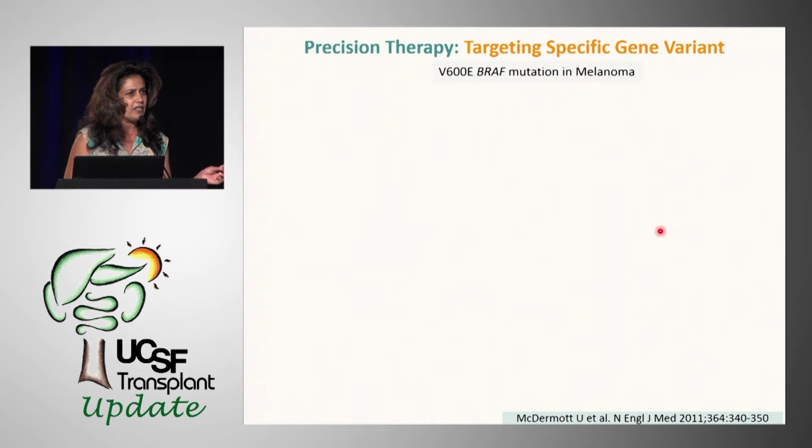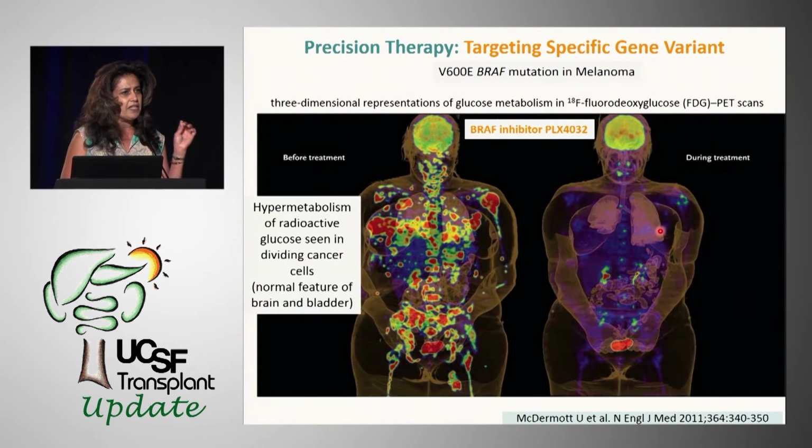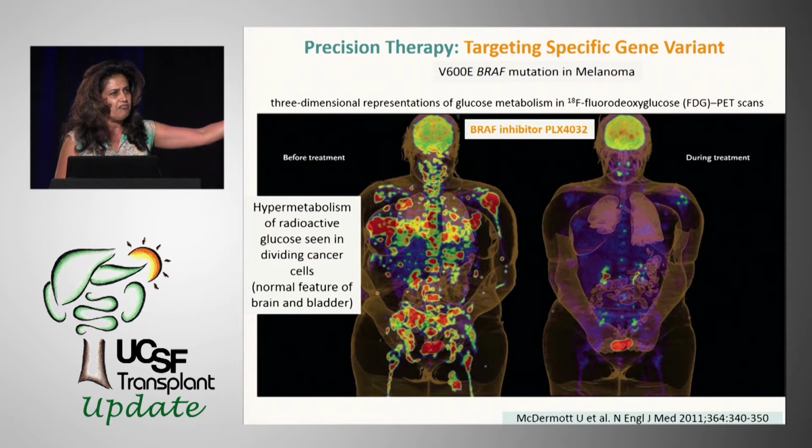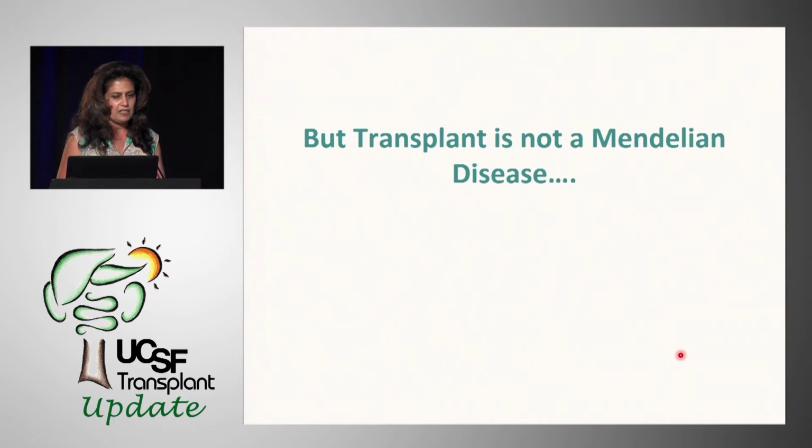And here's a very quick example in cancer. Basically, they mapped that there was a mutation for patients with malignant melanoma. You can see that the patient on the left is the same patient, and this is basically a PET scan showing essentially widespread disease. So the brain and the bladder light up as normal, but you can see there is fulminant disease all over the patient. Yet, when they understood a particular mutation and targeted a drug to it, 2 weeks later, you can see complete resolution of that disease.